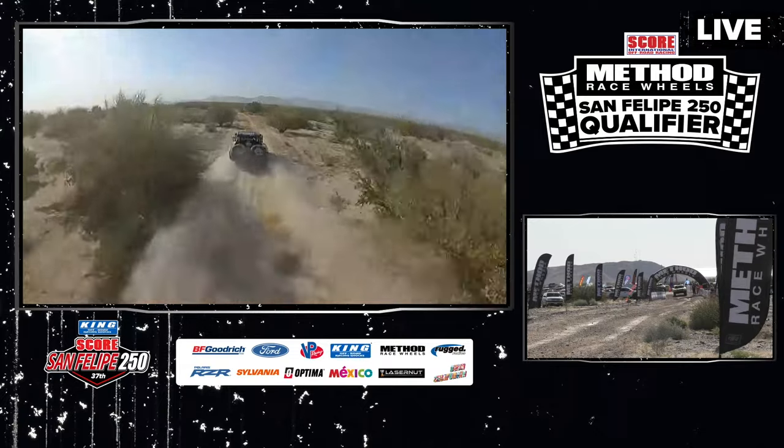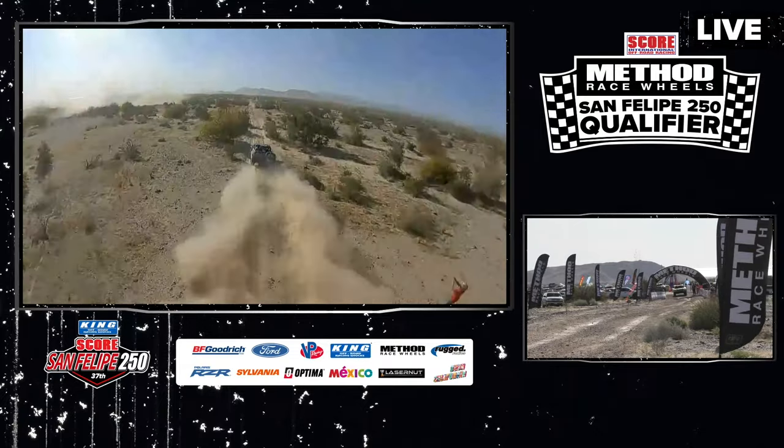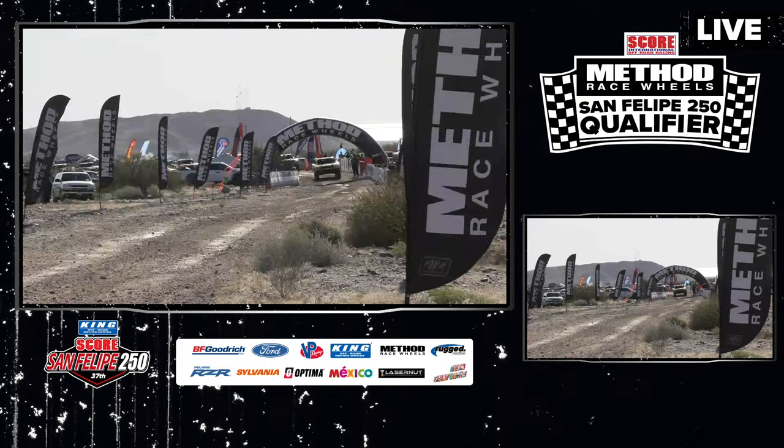So, we were talking earlier in the day about whether we felt it was an advantage to go first or later on in the pack when it comes to spec trucks.